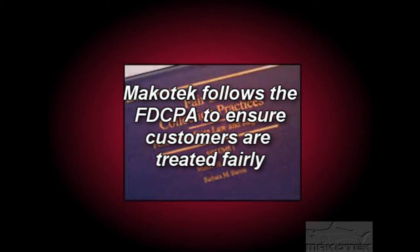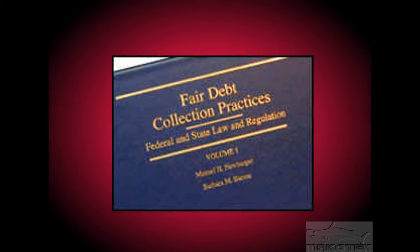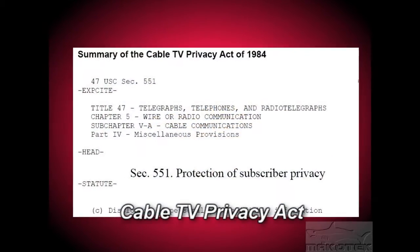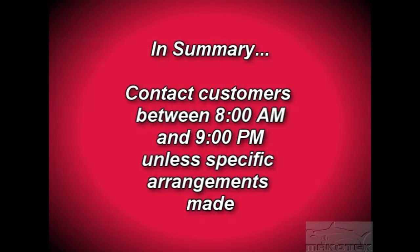At Makotek, we follow the Fair Debt Collections Practices Act to make sure customers are treated fairly. We also must abide by the Cable TV Privacy Act of 1984. In summary, you can only contact customers in person or by phone between the hours of 8 a.m. and 9 p.m. unless you have made specific arrangements with the customer. You can only discuss the account with the account holder or their spouse.